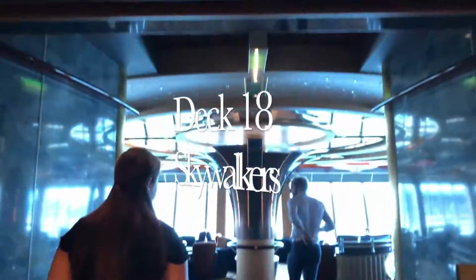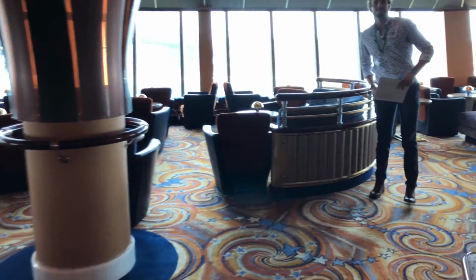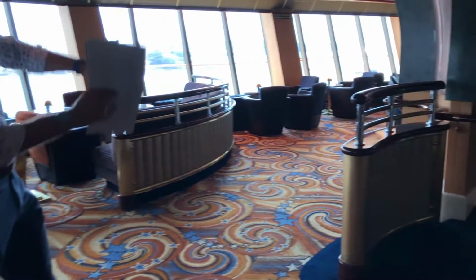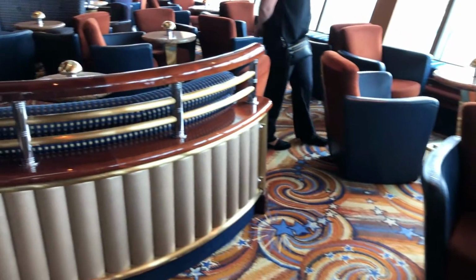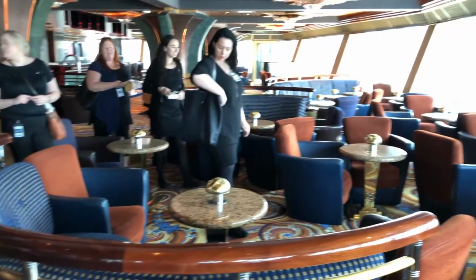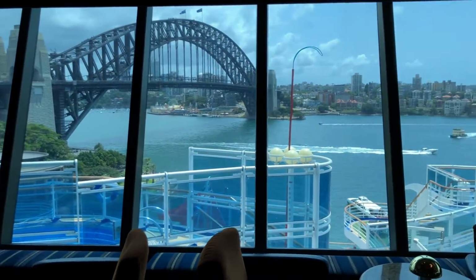Heading up a deck, we then walk into Skywalkers. This is the nightclub on board Princess ships that a lot of you, if you're familiar with Princess, will be familiar with. It is a unique space. The design inside is psychedelic, maybe you could say, possibly. A little bit different and unique.